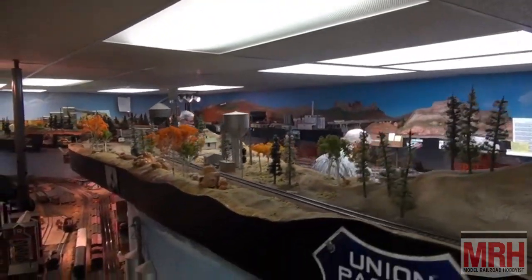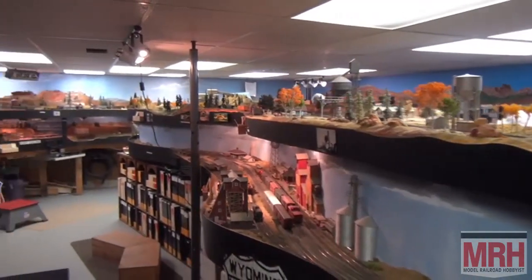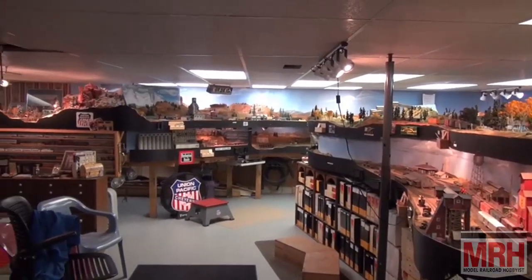I've redone a lot of the scenery. I had more hair then, a little bit less stress, but I've been working on it a long time. Too long, some may say. You know, looking at all of this, you have a passion for trains. Where does this come from with you, Brad?